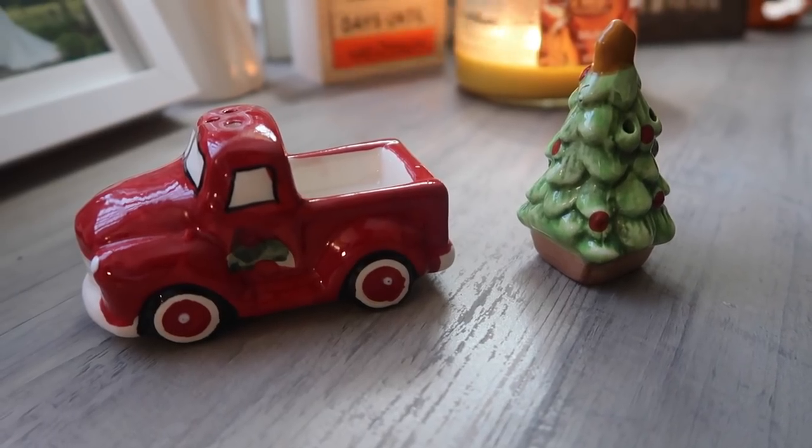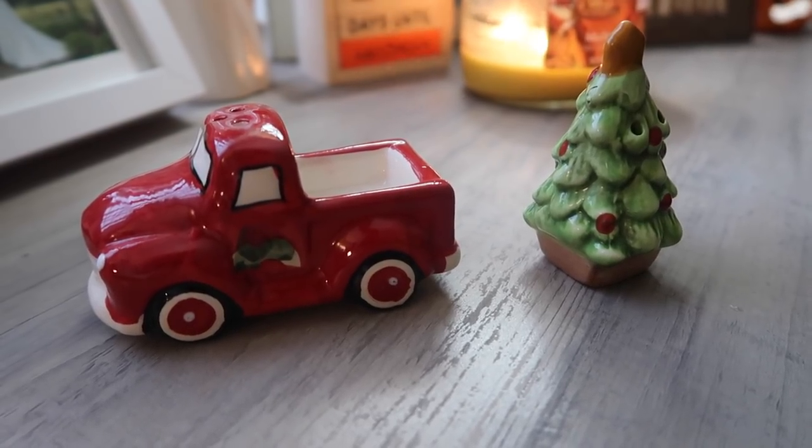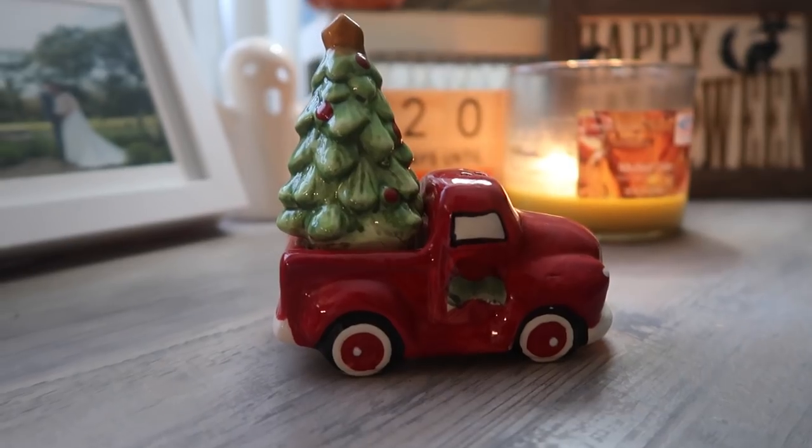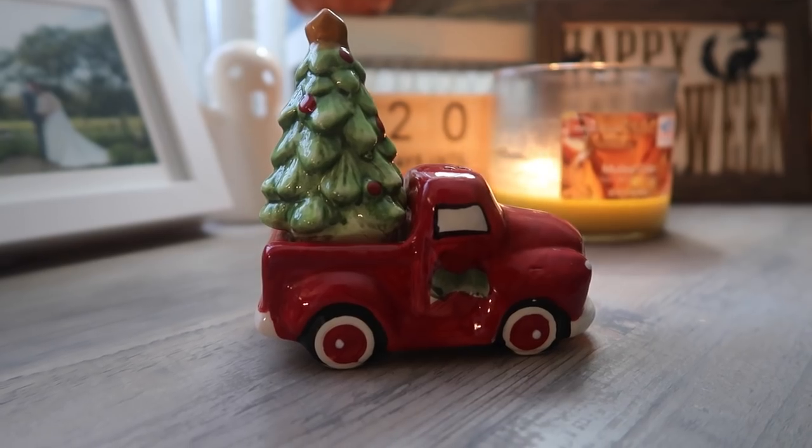So my favorite thing that I saw that I was really excited to find was this $2 set salt and pepper shaker, which one is a Christmas tree and one is a little red truck. And I thought this would be cute. We're not big salt and pepper shaker people at our house. However, I thought this would be really cute in a vase or with some salt, like make a little Christmas scene. So stick around, I'll show you how I end up using this in my Christmas decor tour.